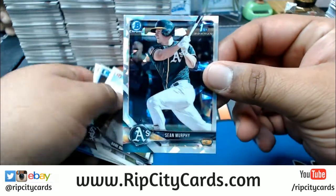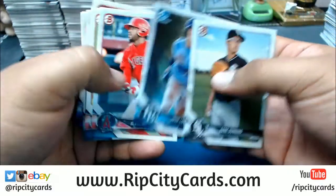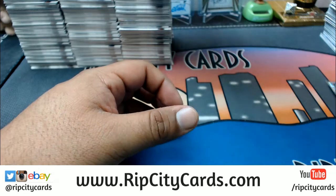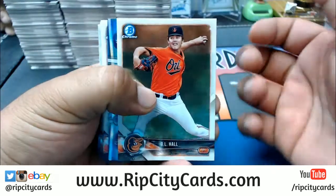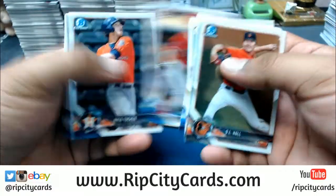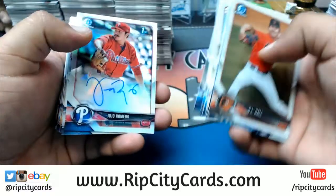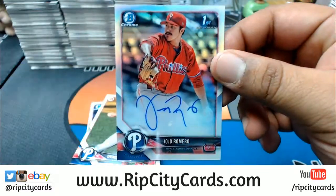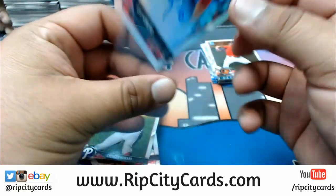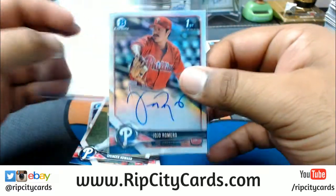Sean Murphy with a little cracked ice action. I forget what they call these in prison. One box down. What's in this? There's an auto for the Phillies. Look at that mustache. Jojo Romero with the on-card auto. First Bowman. Numbered to $4.99. Very nice.